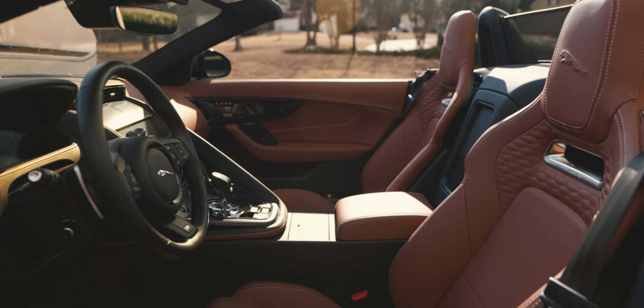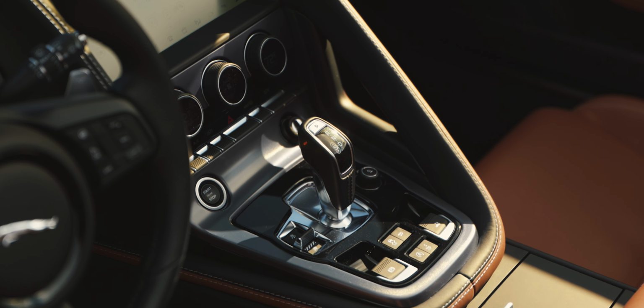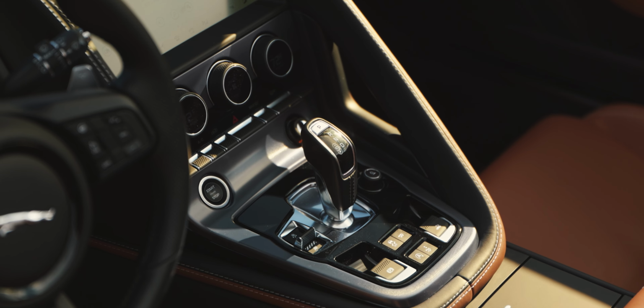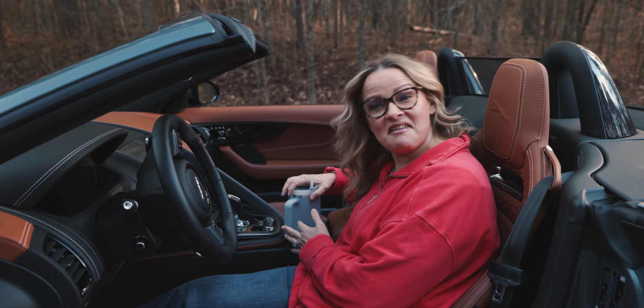The seats are super comfortable. I like the stick shift. Now, it fits the stand. Oh my gosh, a gear shift selector. Every time. It's been 75 reviews, and you still don't know what it's called.